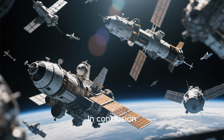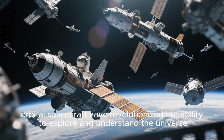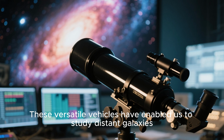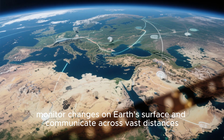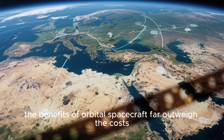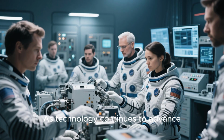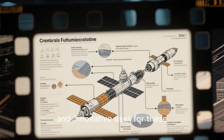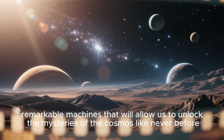In conclusion, orbital spacecraft have revolutionized our ability to explore and understand the universe. These versatile vehicles have enabled us to study distant galaxies, monitor changes on Earth's surface, and communicate across vast distances. Despite the challenges associated with their use, the benefits of orbital spacecraft far outweigh the costs. As technology continues to advance, we can expect to see new and innovative uses for these remarkable machines that will allow us to unlock the mysteries of the cosmos like never before.